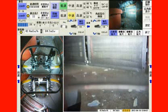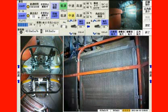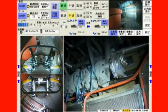I can't imagine what might happen. When I think of last year's disaster in Tohoku, we could be next. So we have to prepare properly.